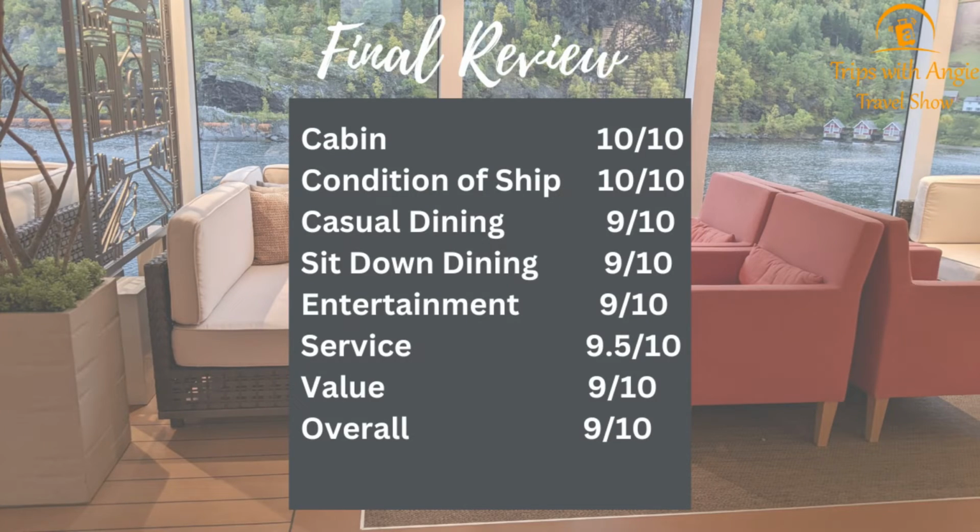And now on to my final review. So cabin, no surprise here. 10 out of 10. I absolutely love these cabins. I think they're very comfortable. It's a good amount of space. I love the heated floors in the bathroom. I think it has some great inclusions like your own espresso machine. You have the minibar. It has that great little sofa area. So 10 out of 10.